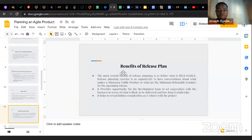So what are the benefits of release plan? Number one, the most crucial benefit of release planning is to define what is releasable. So when you are putting together your release plan, the first thing you want to consider is what is releasable. If you are building a product, you look at your sprint. What is the first thing you are supposed to release from all your features? So here prioritization comes in. You look at what the customer needs at the moment and you release it.